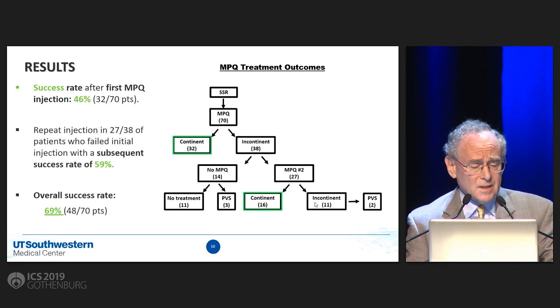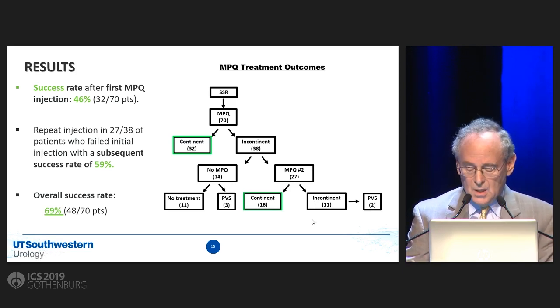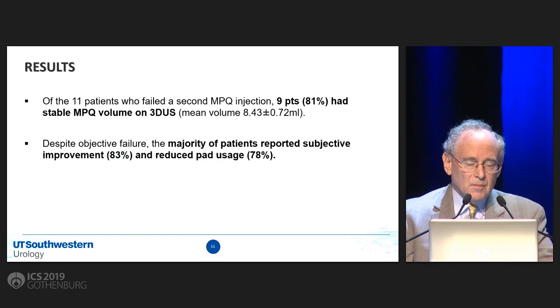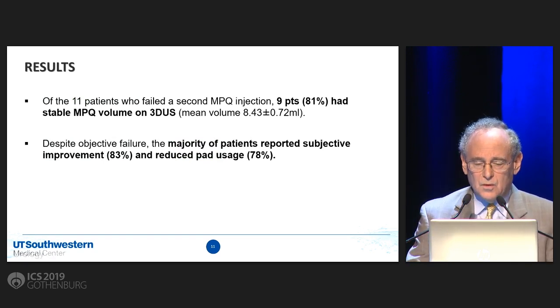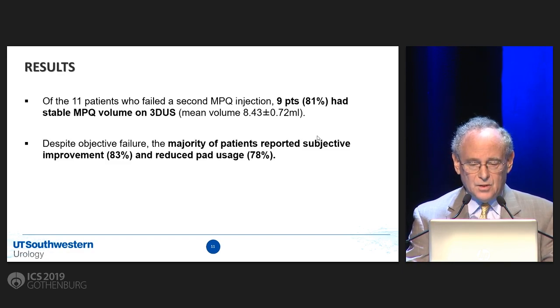Overall rate was about 69%. So about 70% of patients with 1 or 2 injections achieve our success definition. Of those who failed, we studied them fairly intensely trying to figure out what happened with those patients. The Macroplastique injection was successful because the volumes were quite high, as shown here. Those who had the ultrasound, the volumes were high, so they did not fail because the Macroplastique was not there. They failed probably because of the severity of their incontinence to start with.